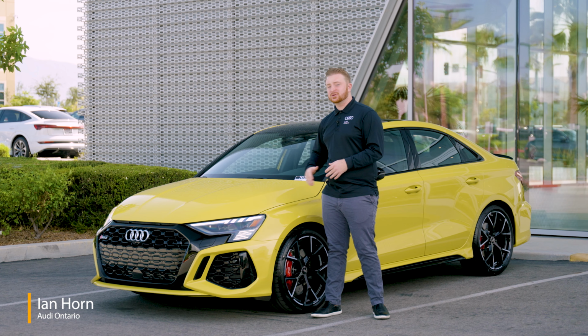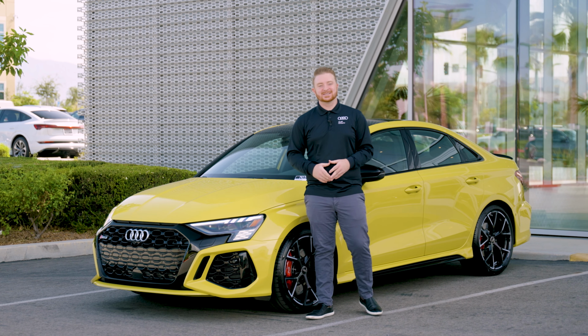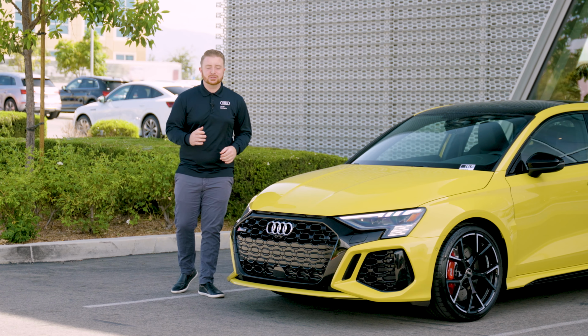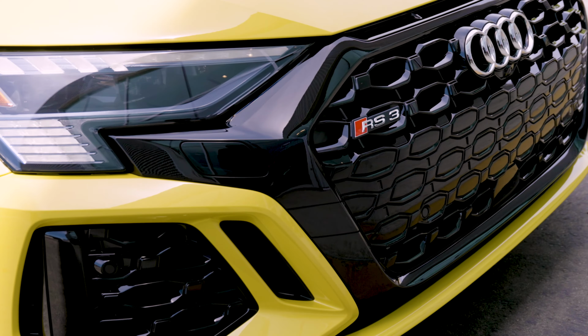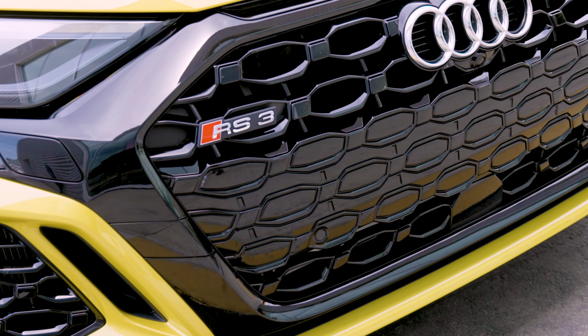Today we got the beautiful 2022 Audi RS3 in Python Yellow. Today we finally got the 2022 RS3, and check this thing out. Completely redesigned from the front all the way to the back and everything underneath as well.